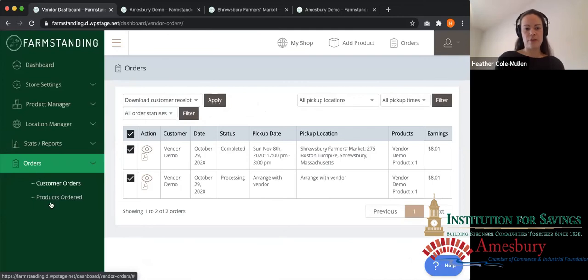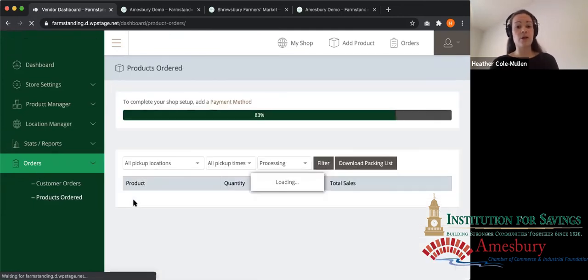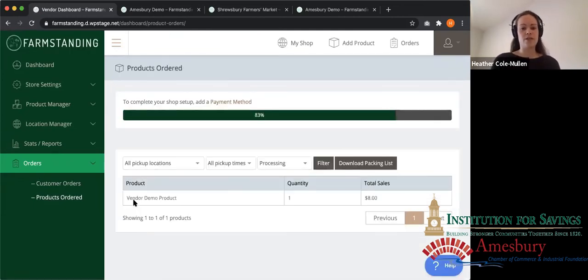The other way that you can view orders is by looking at the products that were ordered instead of looking at each customer's total order. So for that, you would just come in here to products ordered, and in this case, there's only one, so it's not that interesting. But once there's many of them, you could download a packing list for all orders that are processing, so that you just have a list of the things that you need to prep.